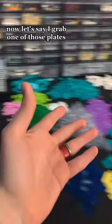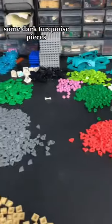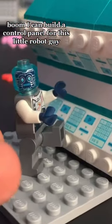How cool is that? Now let's say I grab one of those plates, a few of those control panels, some snot bricks, and some dark turquoise pieces. Boom, I can build a control panel for this little robot guy.